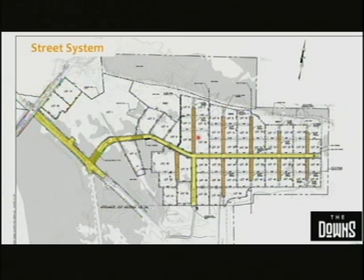In orange are the private drives that we're proposing to provide access to each of the lots within Innovation Park, both the frontage lots, the lots along the public street, and just as importantly, or more importantly, to provide access to what we're calling the back lots. The lots to the rear of these private drives don't have street frontage. They have access through these private driveways.